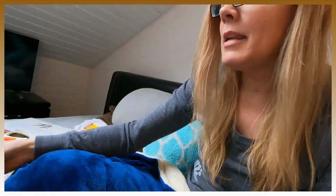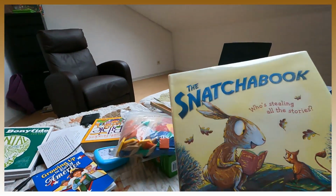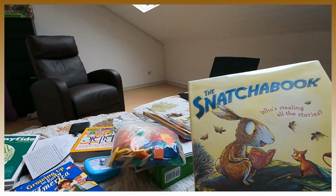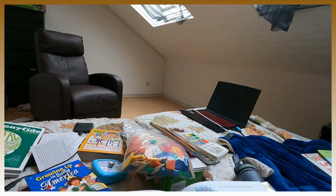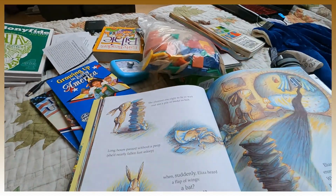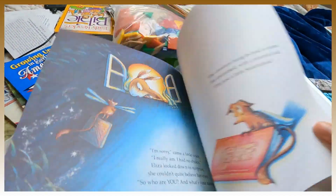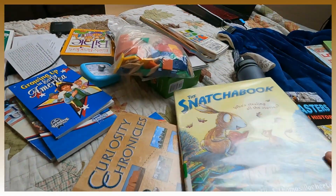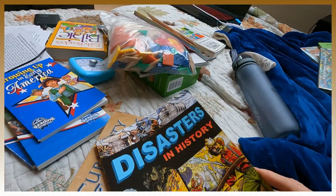Okay. Next up is the Snatch book. The Snatch book is a great book. So that'll be my book of the day, if you will. Who's stealing all the stories? I'm telling you, the art in here is beautiful. If you want some amazing books, just go look at my book list online. I'm telling you, they're great, great, great. Entertaining, delightful, lovely, wonderful, interesting books. All different topics I'm working on, all different lists out of all the books I love.